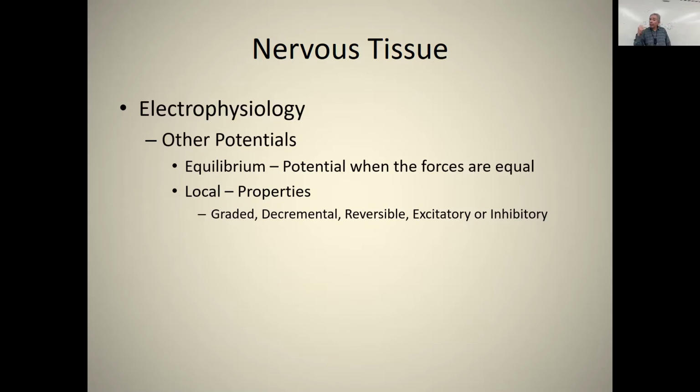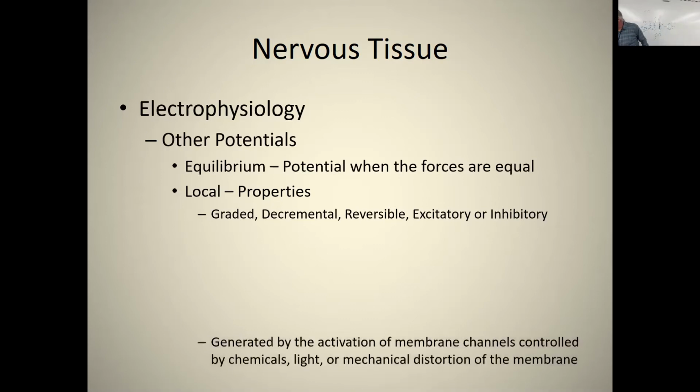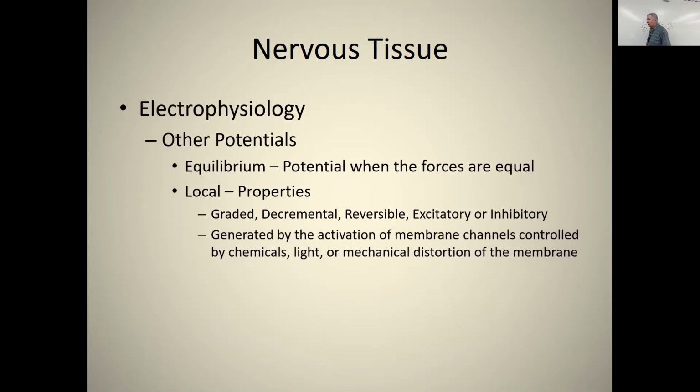And it can be excitatory, which makes the cell more likely to turn on, or they can be inhibitory, and make the cell less likely to be turned on. Generated by the action of membrane channels controlled by chemicals, light, or mechanical distortion of the membrane. So yeah, light is something that can affect whether ion channels are open or closed. And of course, that's mainly in vision, and we'll get to that in the senses chapter.